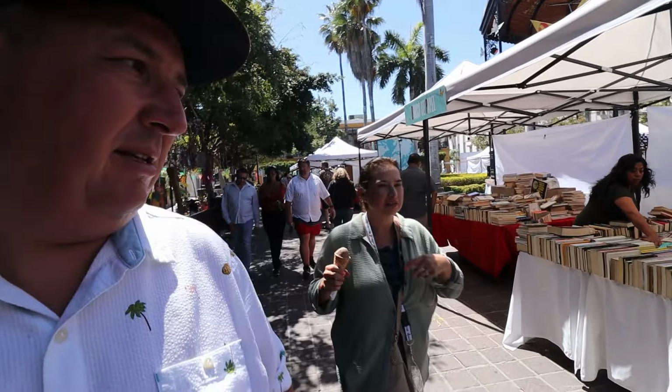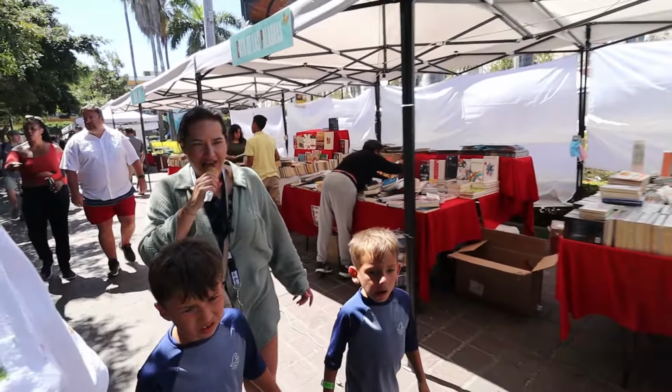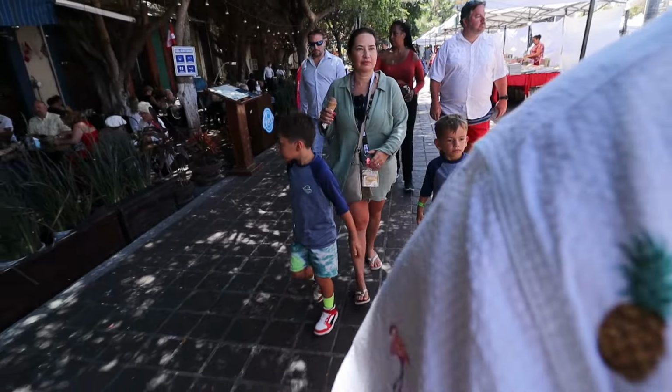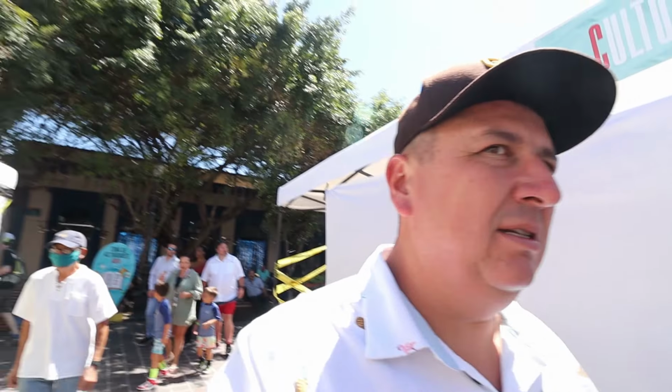What are you guys thinking? You having fun? Yes, literally. We're walking around the main square here. Kids are dying to go back to the boat. We told them they have to experience some culture, have some fun.